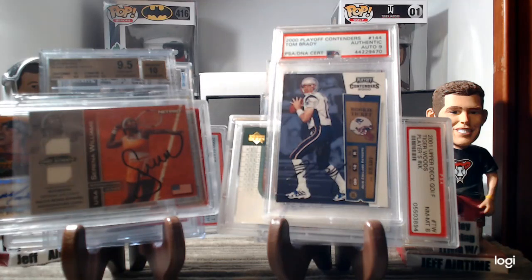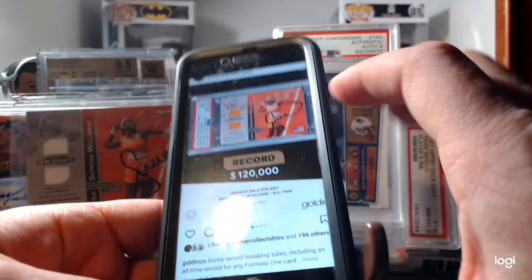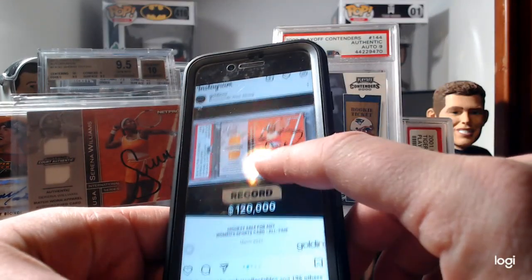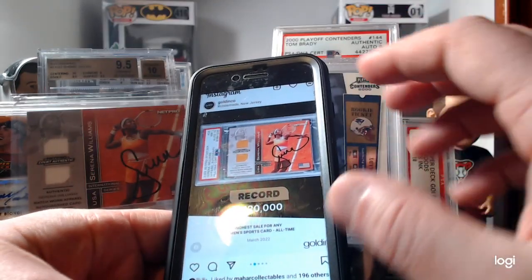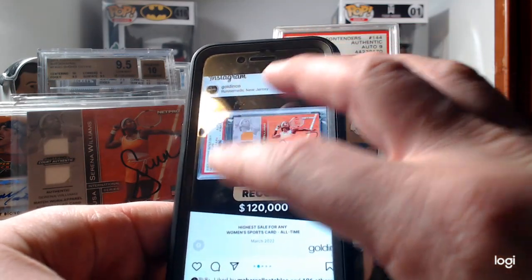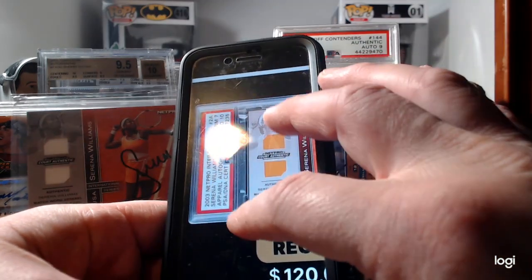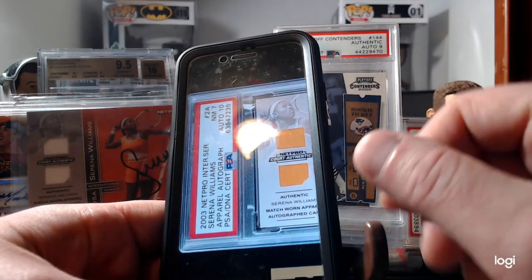The last recorded sale of this card was in March, and I'm bringing that up for you right now. It went for a Golden Auction $120,000. That was a Golden Auction back in March. Now, of course, like I was mentioning with the Brady card and all the other cards, prices have certainly gone down from March, so I don't know if it's a six-figure card anymore, but I tend to doubt it. There was nothing special about this card. It was just one of the 100.